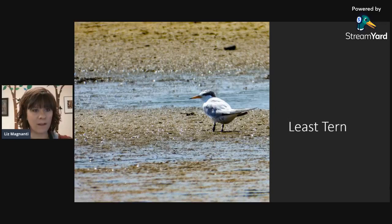So the beach was all blocked off. It had tape all around it, so you couldn't get into the beach where these birds were nesting. There were a whole bunch of them, and if you look closely, you can see that this little guy is even banded. He's got some bands on his legs. So that was a new one for me there.